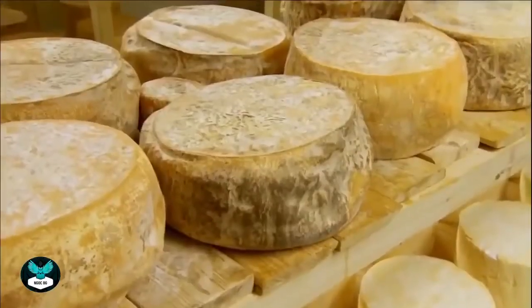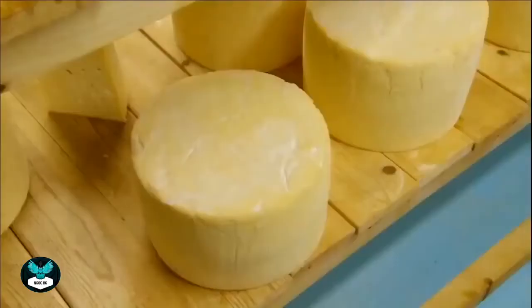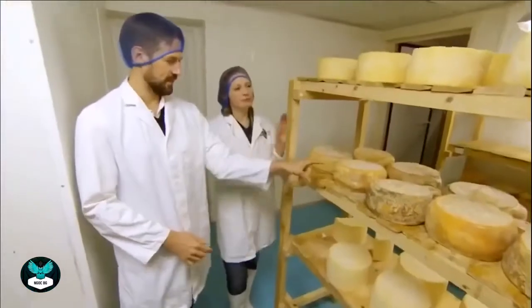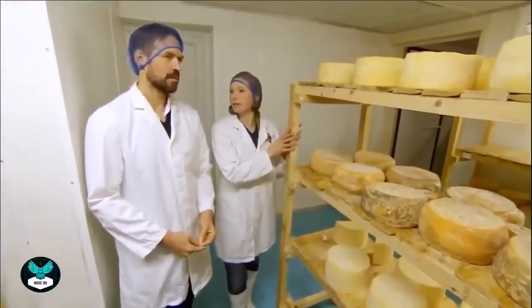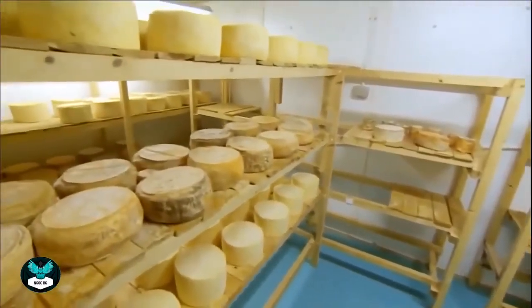So these are the ones that are ready? Yep, these will be going out to the market this weekend. And these are the youngest ones down here. So how long does it take to get to this stage? These ones are just 2 months old. Are there any sort of things that you have to watch out for? Presumably you can't leave them too long.